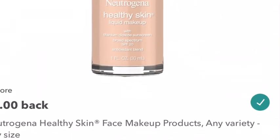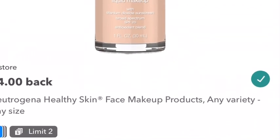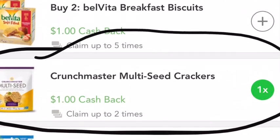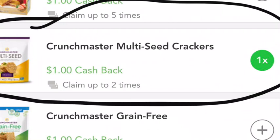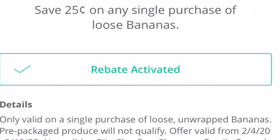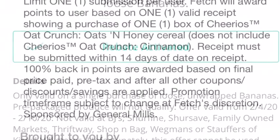Sometimes you can find this Neutrogena face product on clearance. It can be completely free with Ibotta. Here is the dollar from Checkout 51 to get it back with Ibotta and Checkout 51. You can save 25 cents on bananas with Saving Star. On bananas, one will be 25 cents.